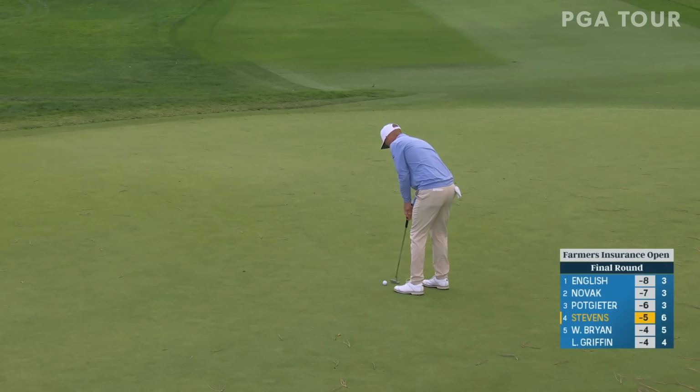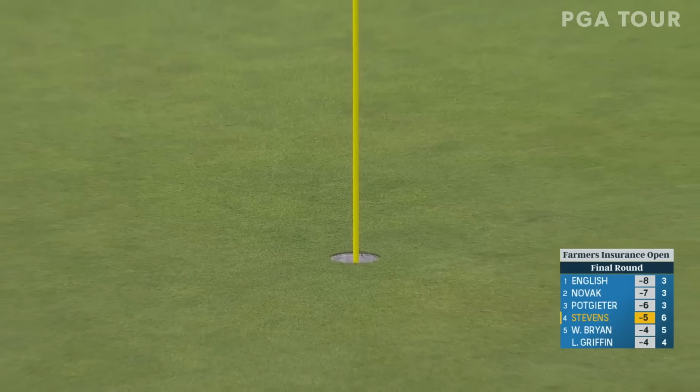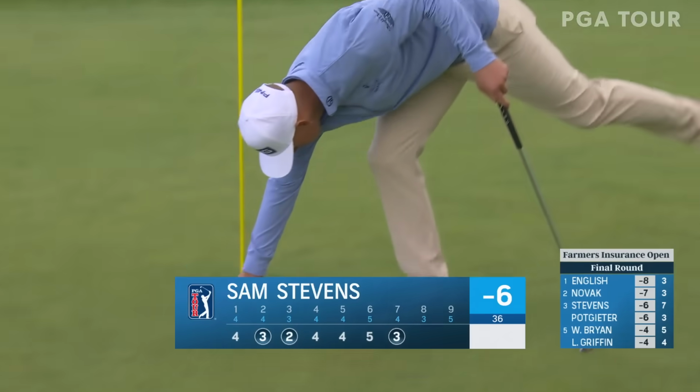Sam Stevens, he's not out of it by a long shot, just 3 back. Talented player working with Joe Mayo now. Oh, he was the closest, remember, at the 3rd as well. Yep. Knocked it in there. Big time bonus birdie there for Sam. Look at that scorecard in these conditions.